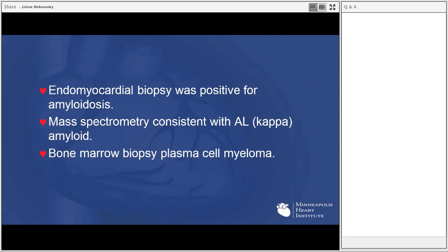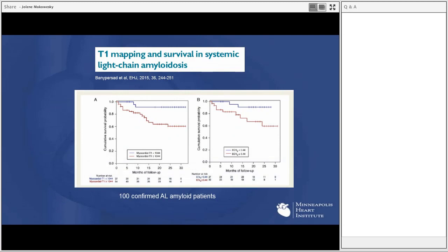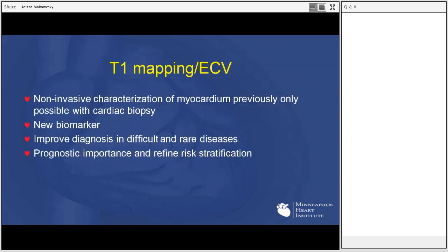The biopsy showed that he has amyloid. Mass spectrometry showed he has an AL type. And bone marrow biopsy showed he has plasma cell myeloma. There's also outcome data in patients like this. What they found is that using T1 mapping alone without contrast, if your T1 is greater than 1,044, again, this is not binary, the higher the T1 you have, the worse the outcome. The higher your extracellular volume, the worse the outcome. So we know ECV is very strong in terms of prognostic value.